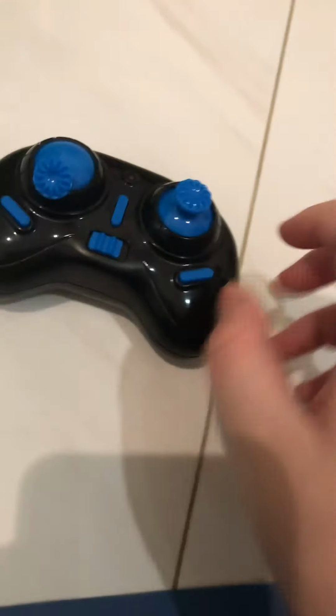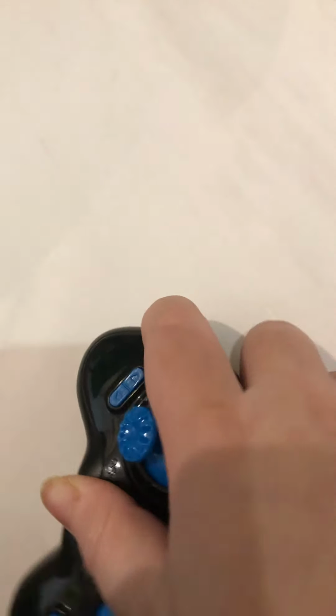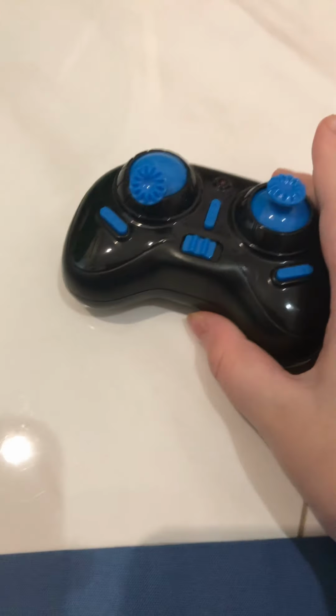Squishy. Okay. 9 out of 10. 9 out of 10. What is this? Remote control. Oh, this is a joystick. It has a button clicker. Okay. Oh, this is a slider. Oh, that's a nice sound. Okay. Maybe next. By the way, this is 8 out of 10.